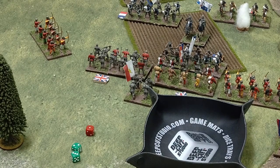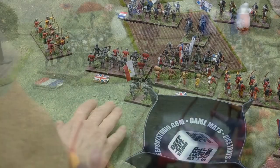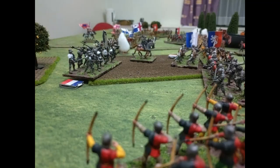So this means Exeter has to take a break test, 2d6 minus 1, which is 11 down to 10, is hold your ground without penalty. Neither of them are shaken, so there are no excess casualties to be taken off.